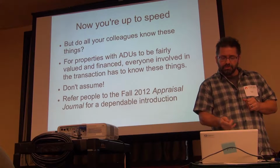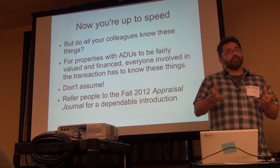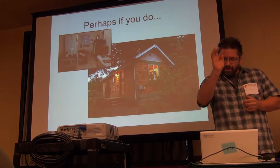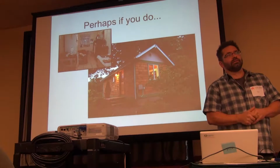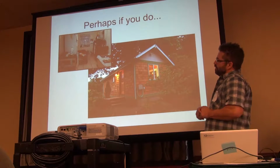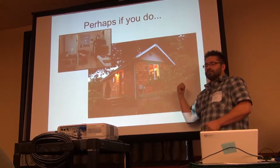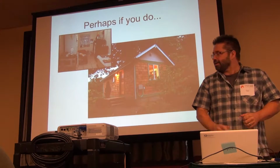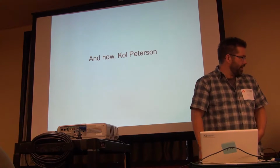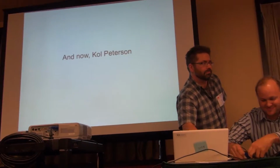You can refer people to the article we have coming out in the Appraisal Journal for, hopefully, an authoritative introduction to the subject. And if we get everybody on the same basis of knowledge, I'm hoping that in the future we can have fewer people living in conditions like this and more people living in places like this. That is a cottage by Walt Quaid in Portland. So now Cole Peterson will give us the advocate's perspective.